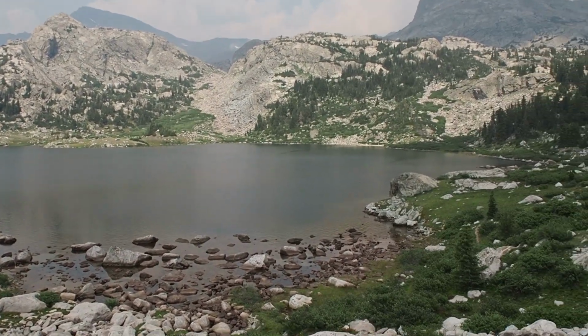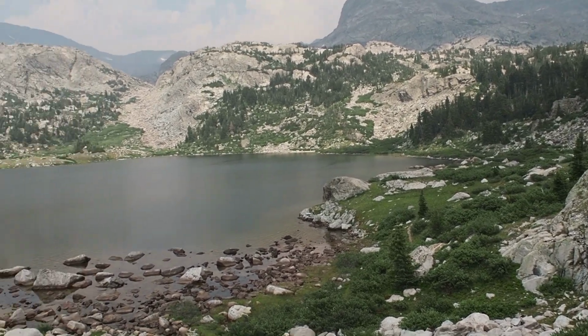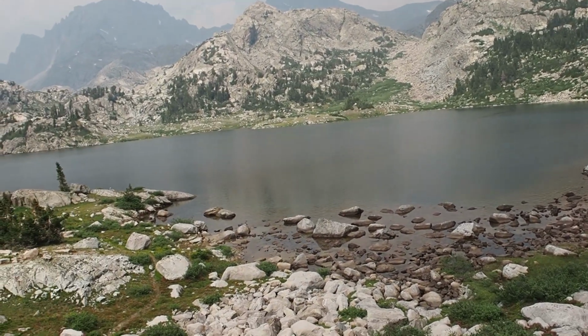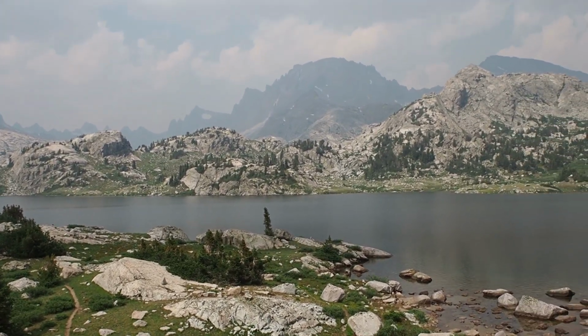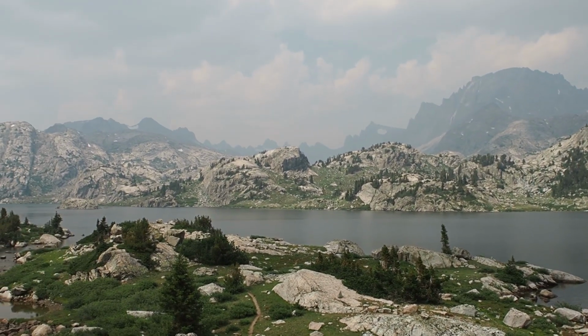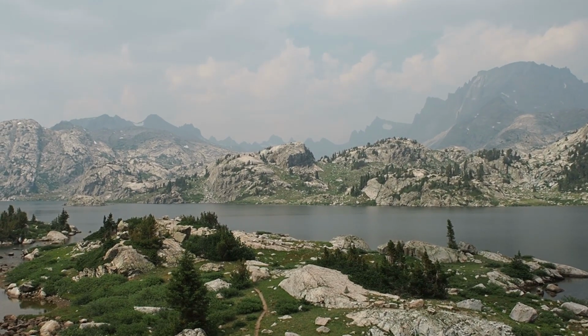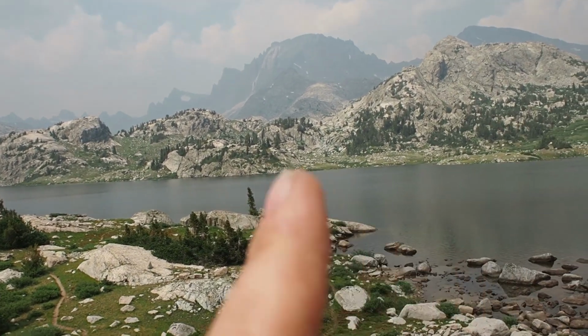But I'm just going to hang out here for the rest of the night. Might put my pole together, do some fishing later when dusk gets closer. Right there we're looking up into the Titcomb Basin, which we'll be heading in tomorrow. I think, if I remember right, to get in there we'll go up right there.